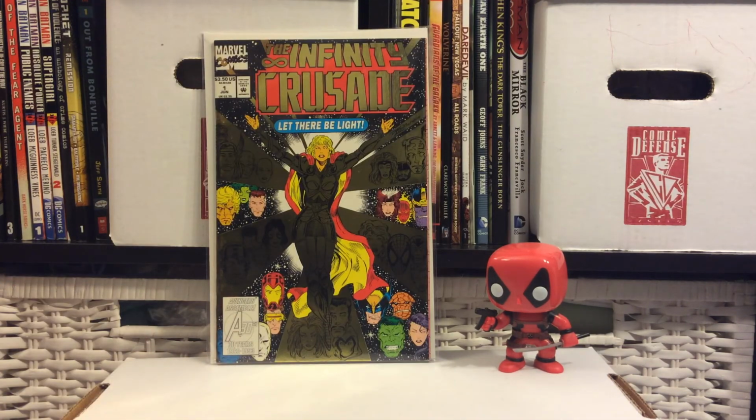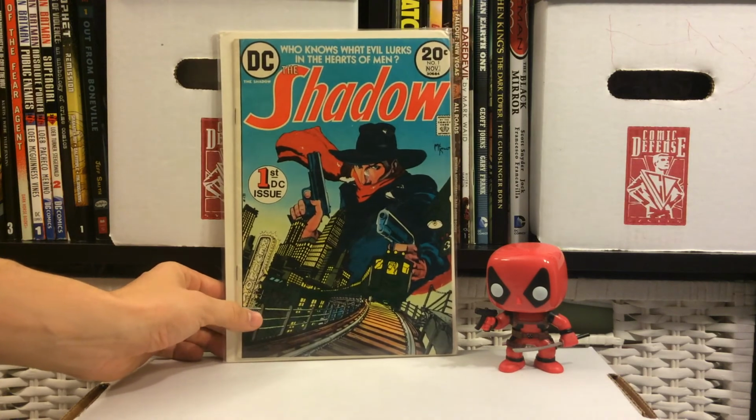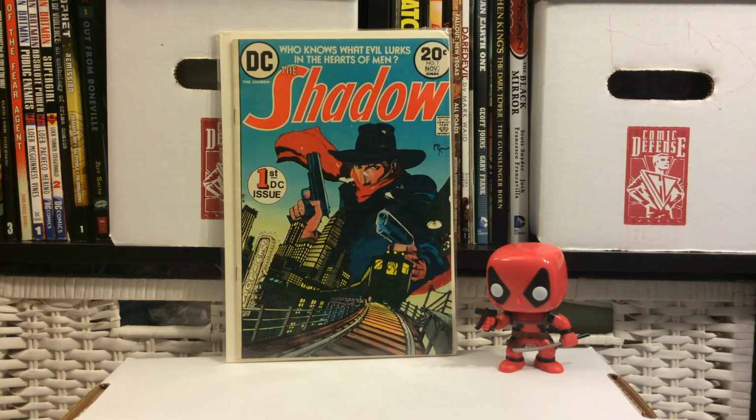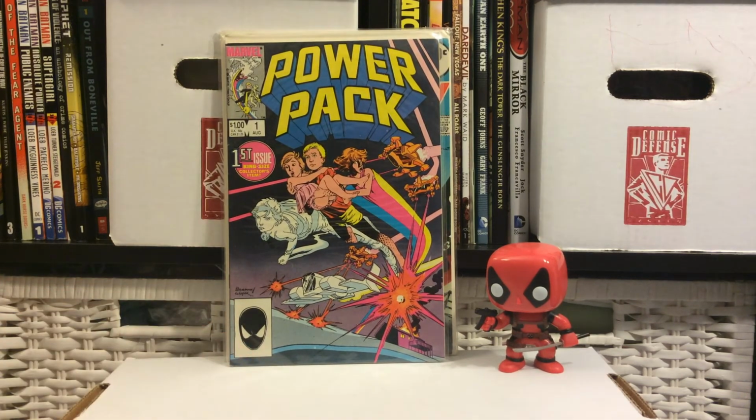Infinite Crusade number 1. All right, so I was talking about Jim Aparo before. This I picked up. Well, I'll show this one first to explain it. So I saw this one online, Power Pack number 1. I figured I should grab them. You can get them for cheap. They got them for like 99 cents or whatever, fairly regularly. So this one was 99 cents online.